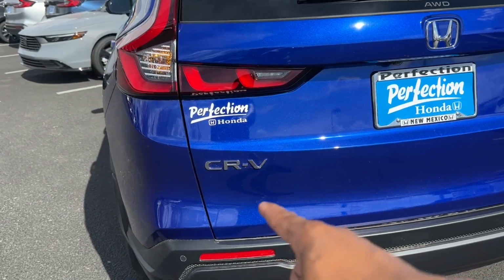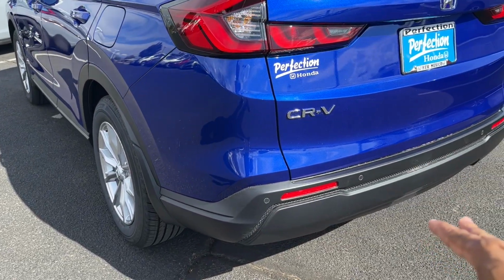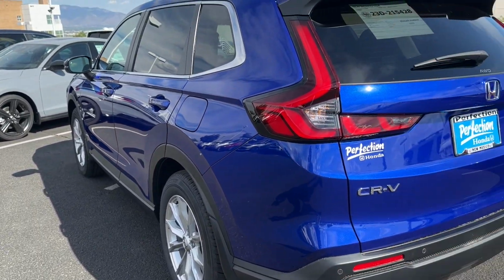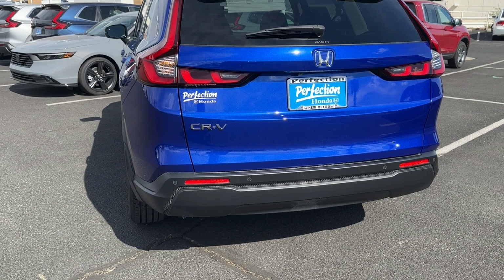You do have CR-V in chrome, but you won't know the EXL unless you look at the wheels and see the parking sensors, because I believe the EX has the same wheels too. So not even the wheels is gonna help you out. If you see parking sensors with these wheels, then you know it's an EXL. But if you're just driving, it's probably gonna be hard to see it. On the lower portion of the bumper, flat black, that's pretty much it.